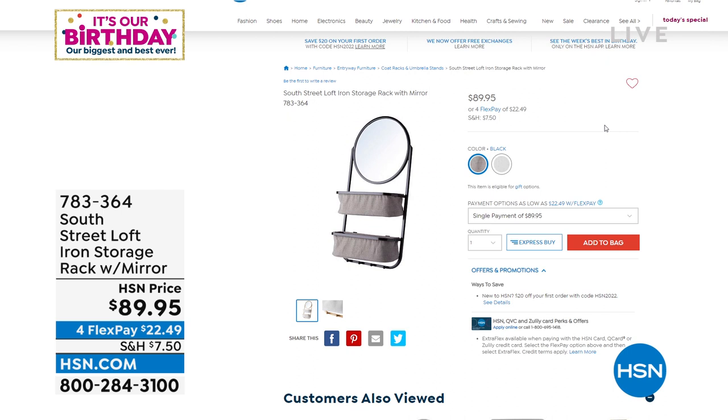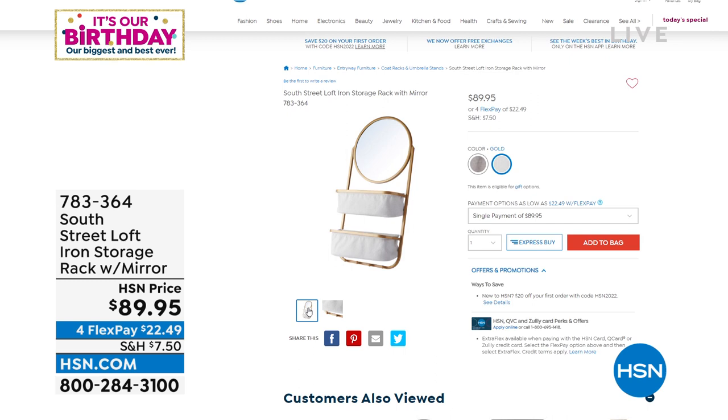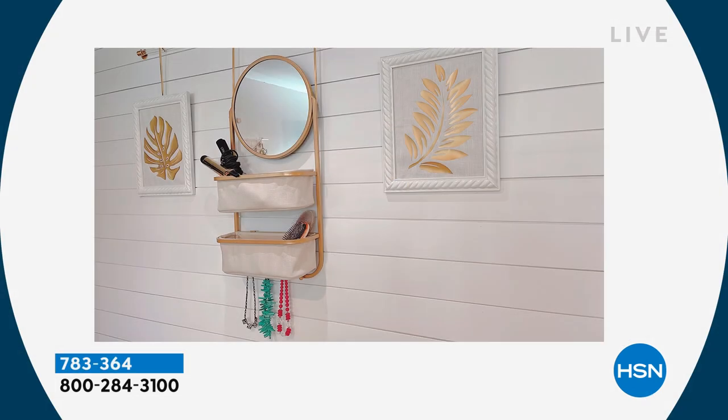This is beautiful, Stephanie. It's an iron storage rack with mirror. I could see this in so many different parts of the home. I can too. I've actually put this in so many different areas, Michelle. I've used this with my jewelry, hanging necklaces, things like that. You could use this in your entryway for your dog leash and your keys and your sunglasses, your mail. It is so handy.